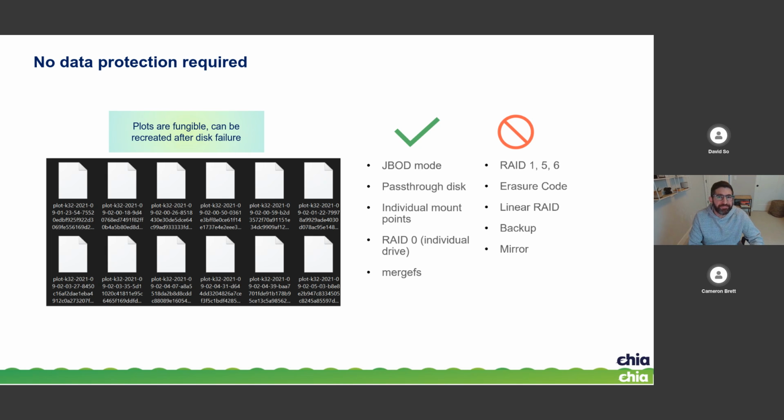this gave you high durability and high data reliability. So it's kind of hard for people that are moving from enterprise storage to Chia to unthink this, because your default instinct is to protect data, and in Chia you don't need to protect it, because if a hard drive fails, you basically just put a new one in, or you erase the data and wipe it and fill it back up with new plots.